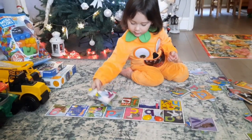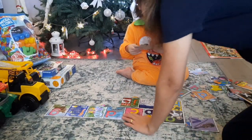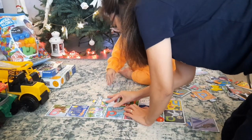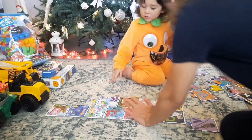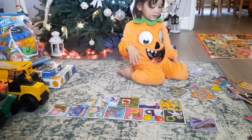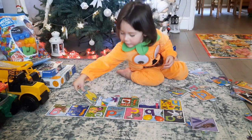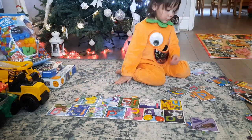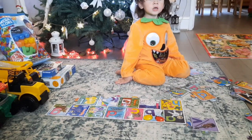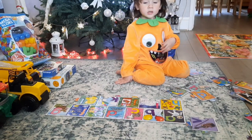It looks like D, but look at the tail. Oh, it's a little bit broken. That's fine. Mama will help you. Now, what's the sound of K? And what does it stand for? Kite. Next one. L. But this goes right over here. L is for? Lemons. And what does it stand for? Lemon. And what's the sound of it?